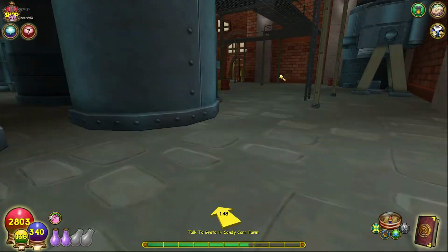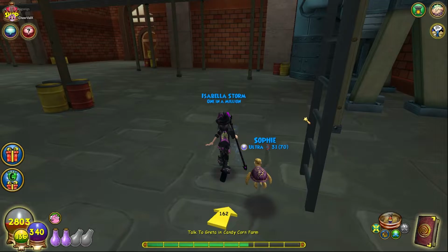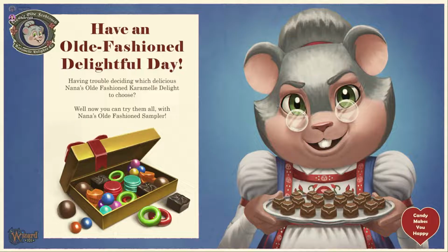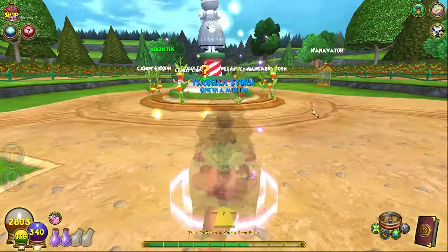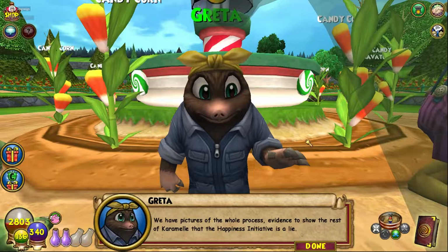Hey, something wonky this way comes. That's the name of this quest. All right, let's do it. Well, this is the last quest of the candy corn farm. We've been going for about 25, 30 minutes, I'm hoping. So I will talk to Greta, and then we will end this one here. We have pictures of the whole process. Sounds good. Evidence to show the rest of Karamelle's that its happiness initiative is a lie.